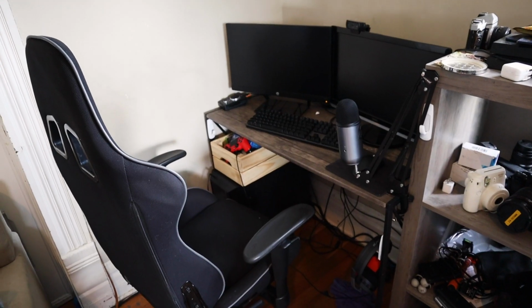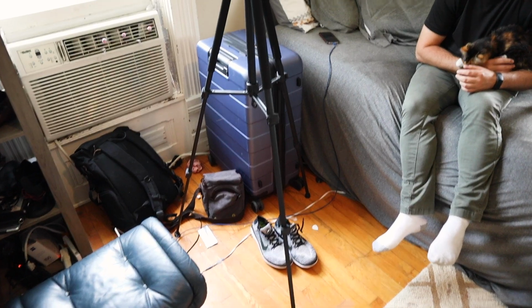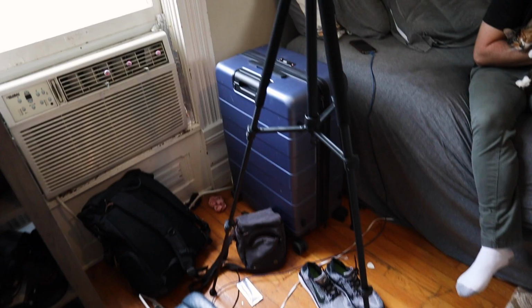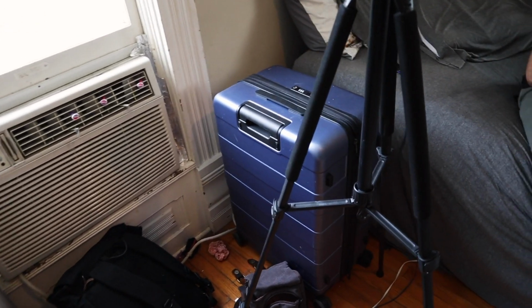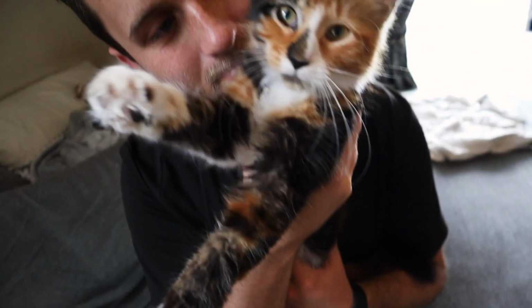So this is the area that I stream and play most of my games. And then probably the worst part of our room, Chris. Here's a suitcase that we're kind of using as a makeshift side table, which is kind of embarrassing. Hazel, say hi. Hi, she waved!